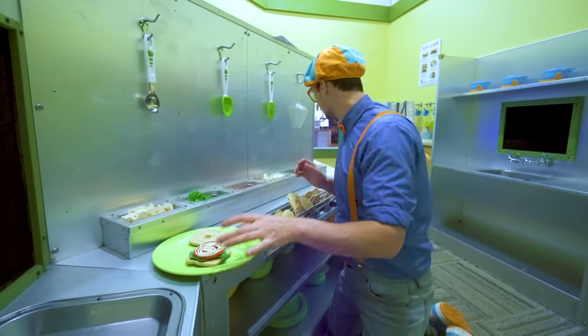Hey! My name's Blippi! What's your name? Whoa! I really like your name! Look at where I'm at! Whoa! I am at an ice skating rink! And this ice skating rink is the Kent Valley Ice Skating Rink in Kent, Washington. Whoa. Ooh, ice is so cold.